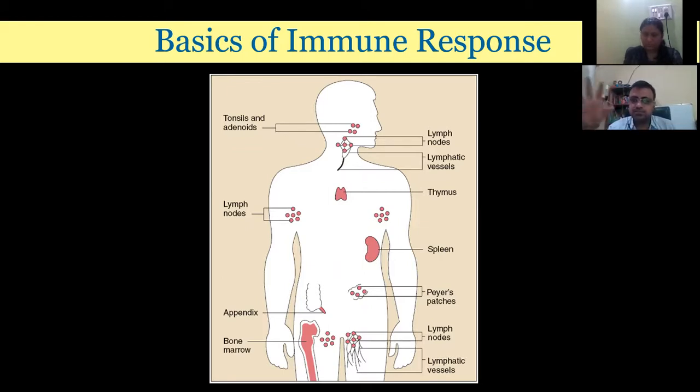And if they found any other infectious organism there, they will kill them by cytolytic process. They also recruit the B cells, and then they pass this information to B cell. B cell then further differentiates into plasma cells and memory cells. Those plasma cells start making the antibodies. So this is our immune system.